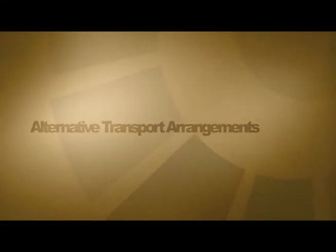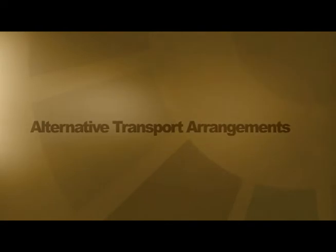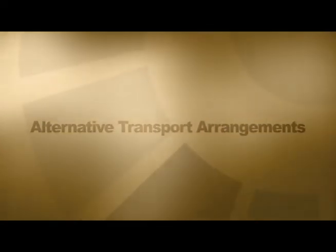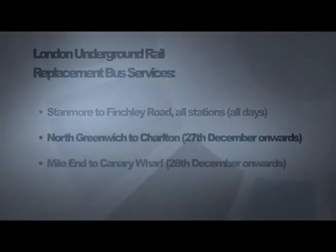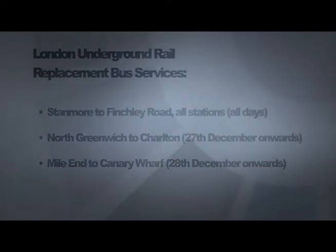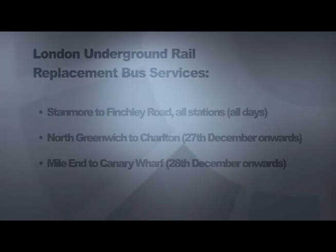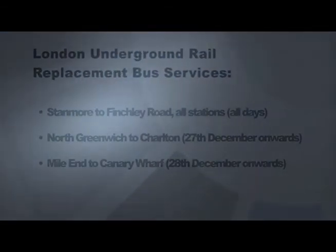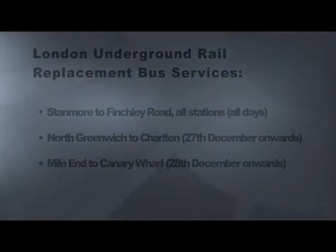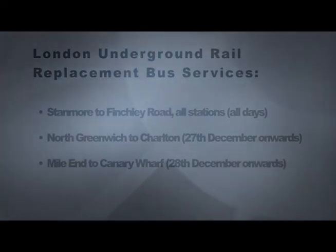Here is a summary of alternative transport provision for our customers for the Jubilee Line 5-day closure from the 26th to the 30th of December 2005. A rail replacement bus service will operate at either end of the line to include all stations between Stanmore and Finchley Road, between North Greenwich to Charlton 27th of December onwards, and Mile End to Canary Wharf the 28th of December onwards. The following changes will occur on other underground lines.